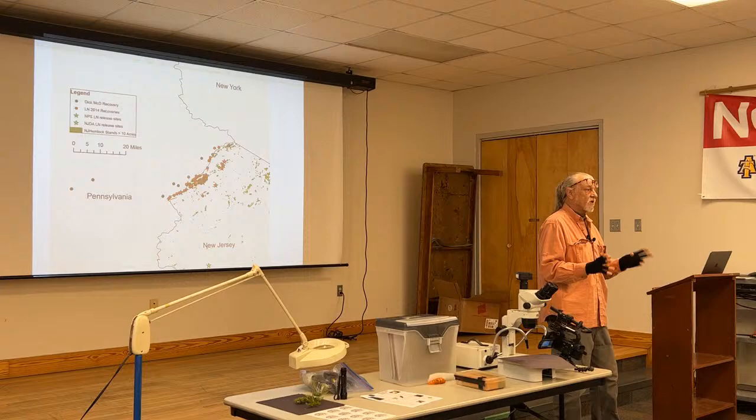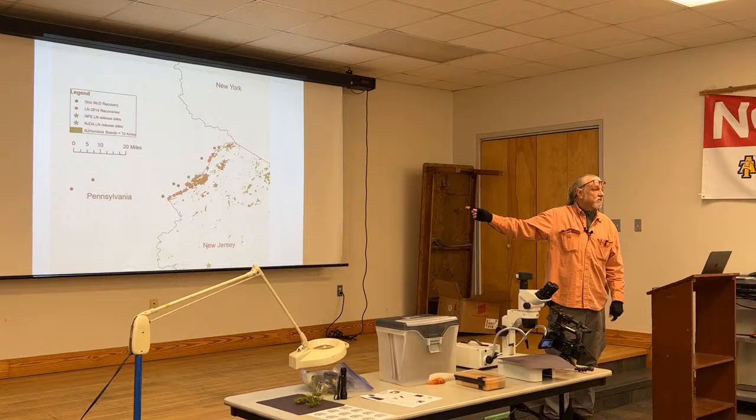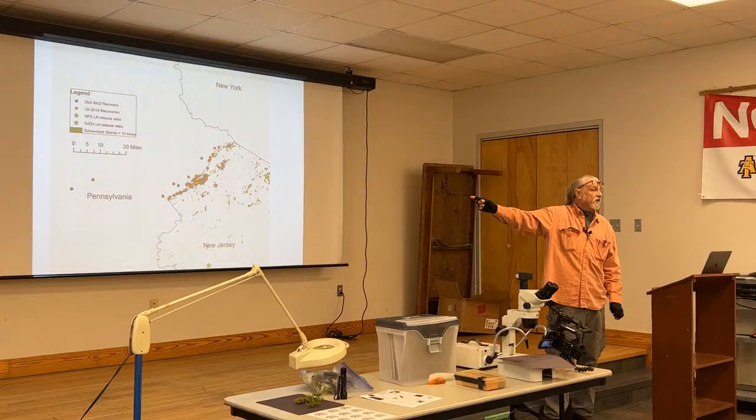When the head of the program, who's not an entomologist, tells me that there's no beetles in Delaware Water Gap, and here's what I find. Not only are they everywhere, but look at the ones out 35 miles to the west. I was staying in a hotel out there near Hickory Run State Park, okay? So this is years ago now.